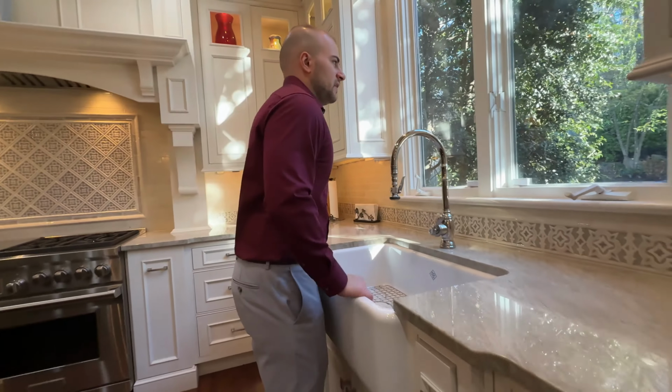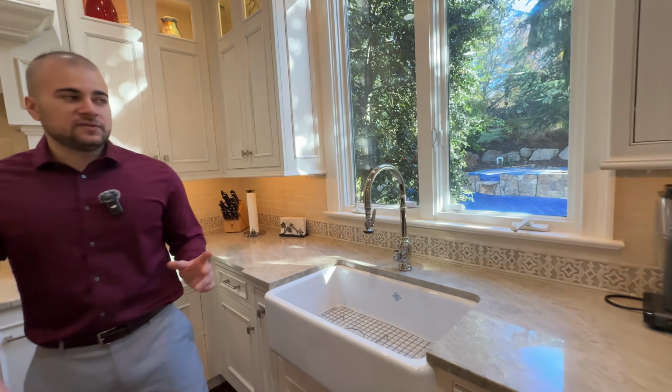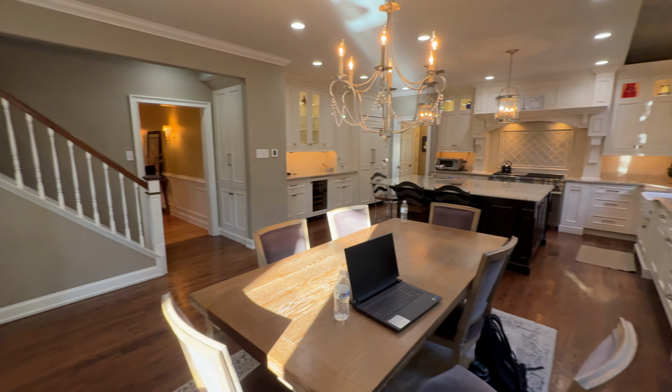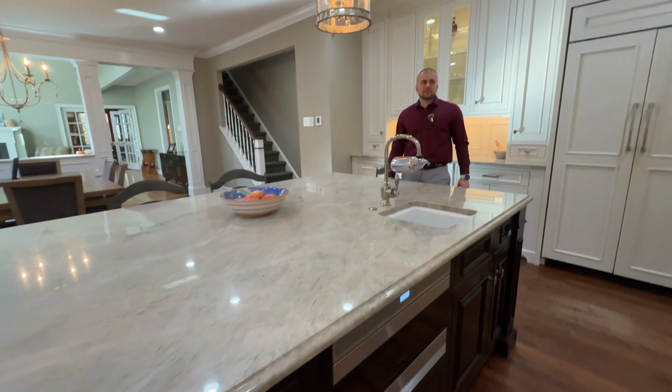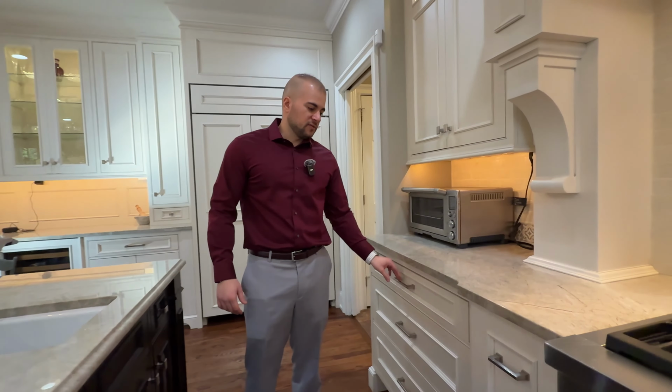But I mean, this is my favorite. Just doing your dishes here and you get to see the kids playing in the pool. Maybe I'm just too much of a fanatic about it, but I love it. Then you have a countertop, probably bigger than my bed, right here in the center of the kitchen, which is absolutely gorgeous. And guys, I mean, the cabinetry, the soft close, come on.